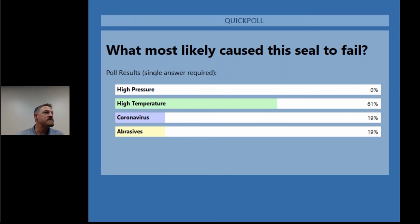All right, well, that was quick. Everybody that voted, the majority is correct. That is checking from heat and high temperature. As much as I'd like to blame the coronavirus, I don't think it was responsible.